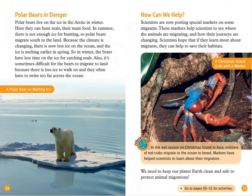Polar bears in danger. Polar bears live on the ice in the Arctic in winter. Here they can hunt seals, their main food. In summer, there is not enough ice for hunting, so polar bears migrate south to the land.